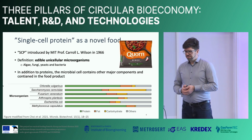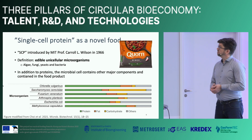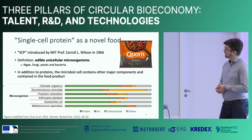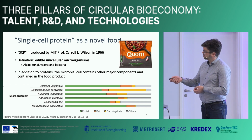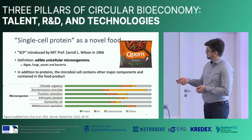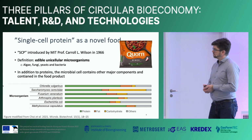So what are these foods that we actually want to produce? Here's an example of a single-cell protein product that you can buy already in the shops. It's called Quorn. This is basically produced by this species, a fungus called Fusarium venenatum. And when you compare this to other types of microorganisms here, you see that the composition is quite different depending on which microorganism you choose.